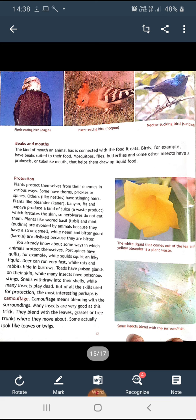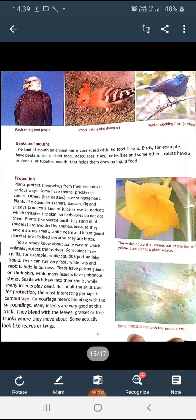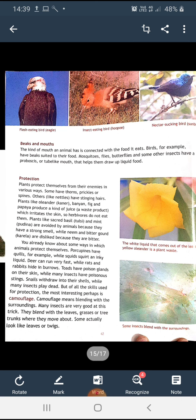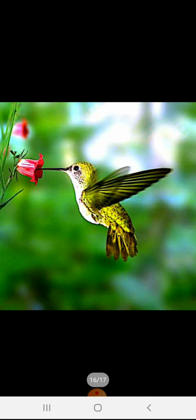And the last one is camouflage, which means blending with the surroundings. Many insects are very good at this trick. They blend with the leaves, grasses, or tree trunks where they move about. Some actually look like leaves or twigs. So in these ways, plants and animals protect themselves from their enemies: some have thorns, some are bitter in taste, some have a strong smell, some produce juice which irritates the skin, some can run very fast, some can hide, some have poisonous glands.